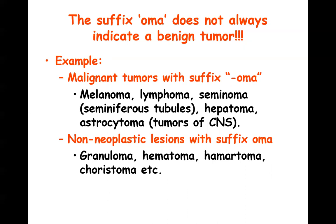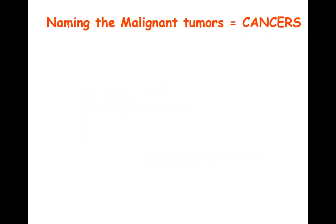Also, this is a very aggressive kind of cancer. To a seminiferous tubule, seminoma; to a liver, it is going to be hepatoma; and astrocytoma, which is a tumor of the CNS. And so not every oma means benign. It could be something as sinister as a melanoma. It could also refer to a non-neoplastic lesion, such as a granuloma, hematoma, hamartoma, and choristoma. We'll see what that means in the next lecture.